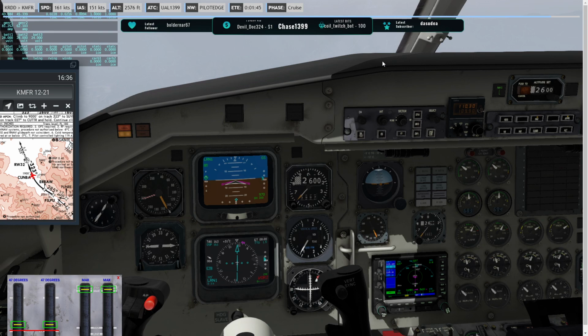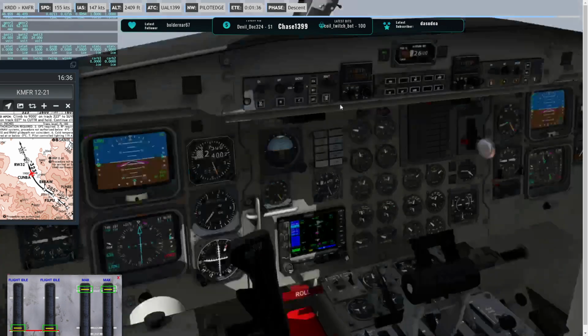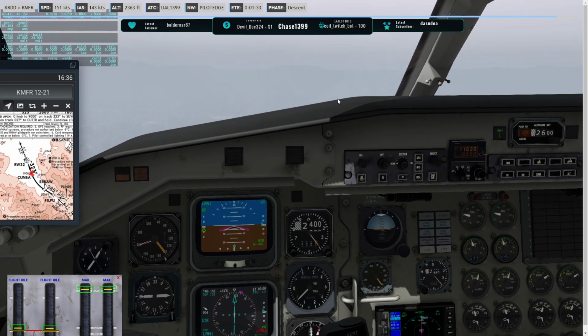Too low, terrain. Didn't mean to do that. Too low, terrain. That's because the gear's not down. Too low, terrain. Gear down. Flaps 3. Too low, terrain.